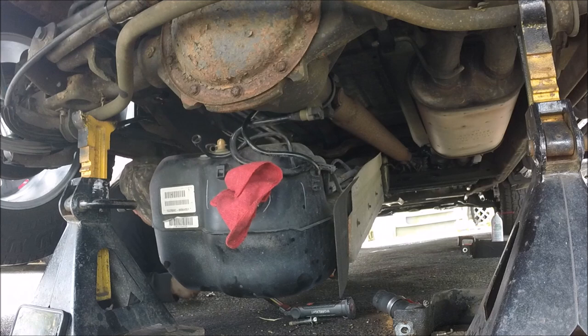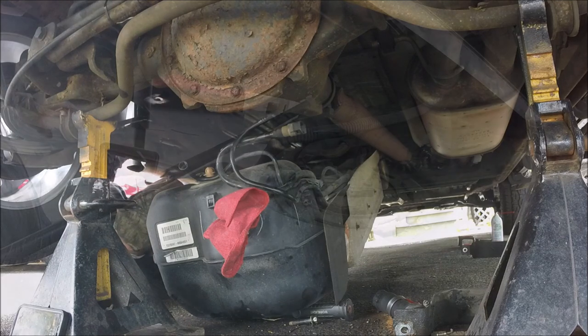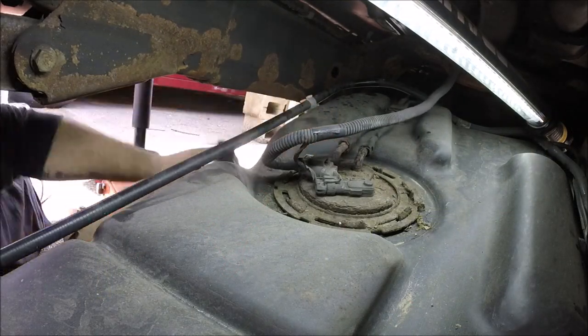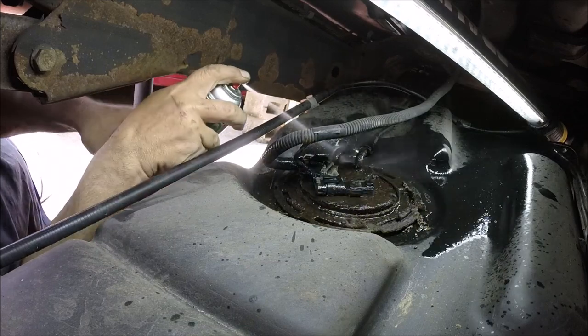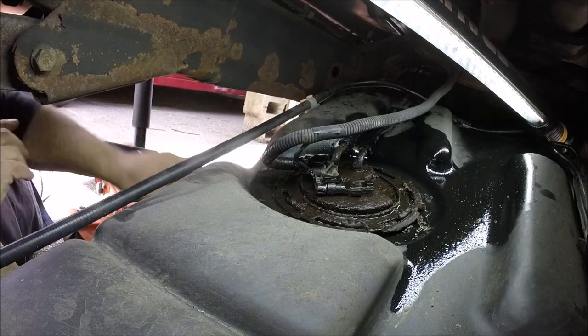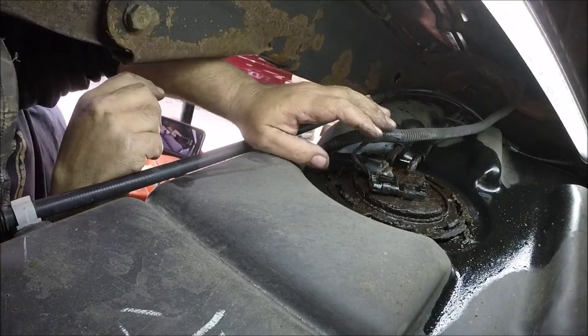Now I got access to the top of the tank. Jack's down all the way. And I should be able to get at my wire connection and my fuel line connections. And I'll move the camera for you so you guys can see what I'm seeing. All right, so on top of the tank, yeah, you can see it's crusty and dirty. And I'm going to take some brake clean, just so I could see over there. All right, so I got two electrical connections. Hold on.